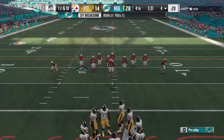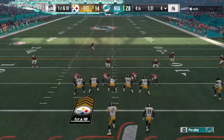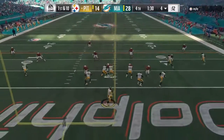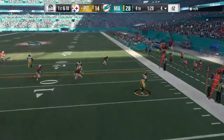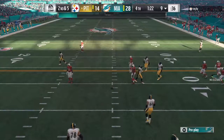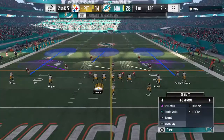And tough starting field position here. They go back to the air here after the INT on the last drive. Goes underneath for Bell, and they'll mark him down right around the 9, just shy of the 10. It's a gain of 5 on the play, and that'll make it a 2nd down.